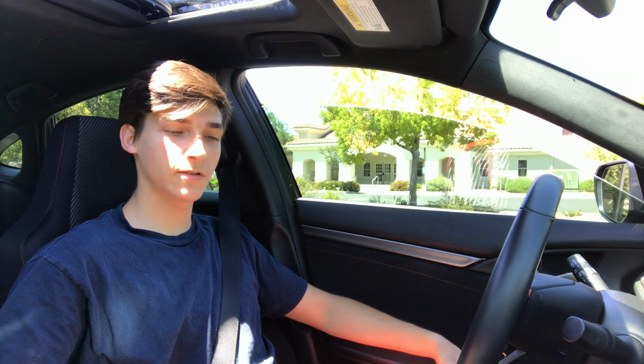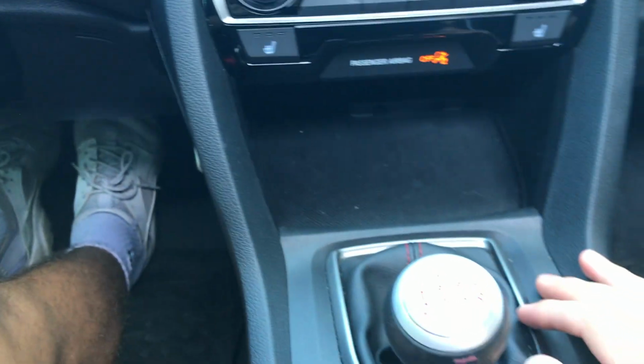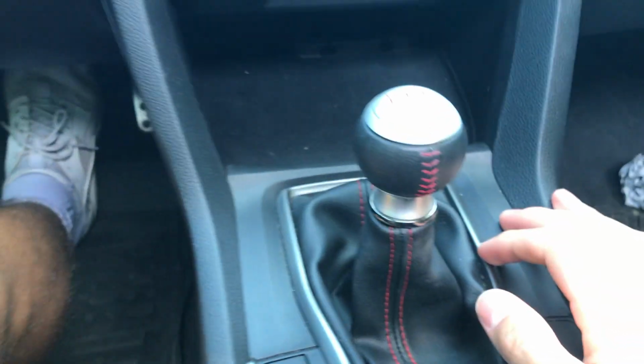So rule number 1, you have to press in the clutch every single time that you're going to shift. Every single time. If you're shifting into neutral, if you're shifting out of neutral, if you're shifting into reverse, you have to press the clutch every single time. That's rule number 1. And rule number 2, never let the clutch go unless you're in neutral or you're going. So you can't just let the clutch out when you're in first gear, when you're at a stop sign. You have to put it into neutral or keep the clutch in until you go.